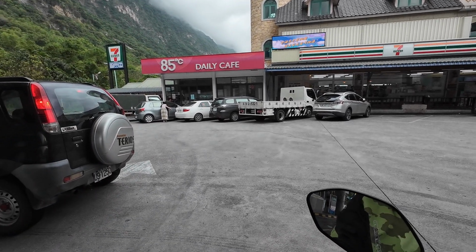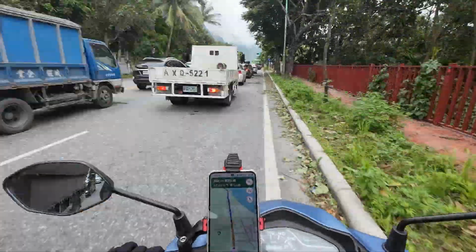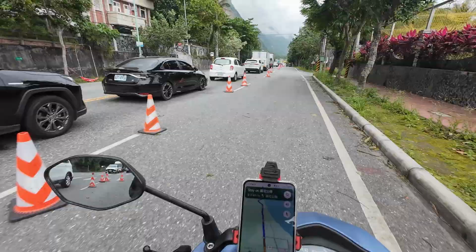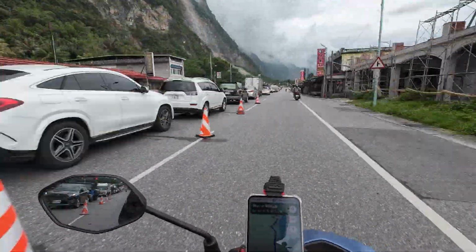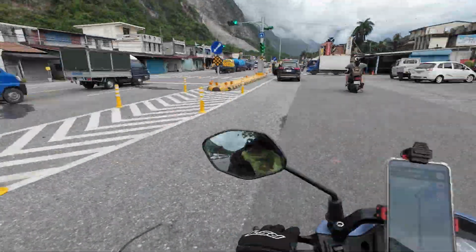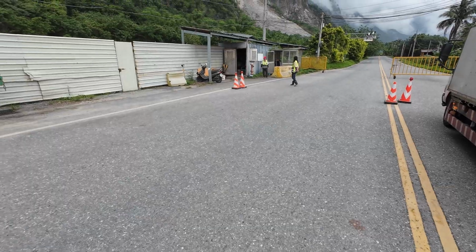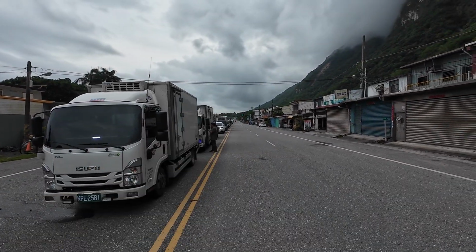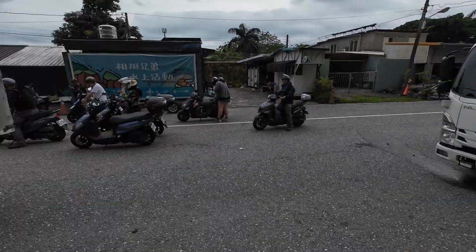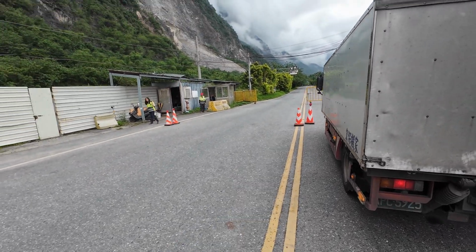Here, waiting for the road opening. Luckily, we were on time, 20 minutes before the opening. After some refuel and grabbing some breakfast, we head off to the queue, and the queue was insanely long. You can see how long the queue stretched all the way to the end. Just to wait for the right time for this entry path to open.